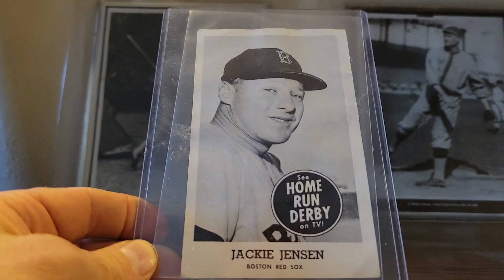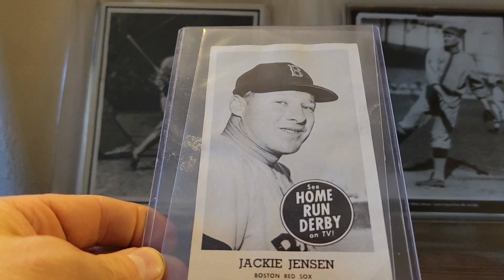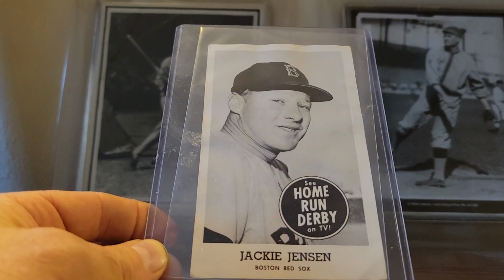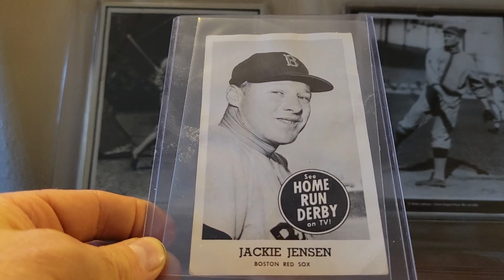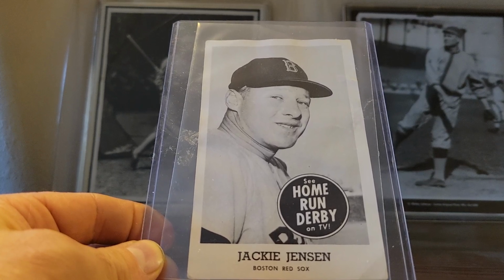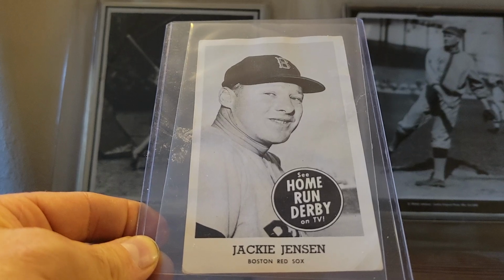Very hard to find. As for Jackie Jensen, you probably don't know him. You probably just know the name if you collect vintage. But he was an American League MVP, and he was eventually signed by the Yankees out of the University of Cal. At Cal, he was not only a star baseball player, he led the Cal Bears to the College World Series. He also led the Cal Bears to the Rose Bowl, and he was an All-American. He's a part of the College Football Hall of Fame. So he was a golden boy, and he ended up signing with the New York Yankees, and he was supposed to be the heir apparent to Joe DiMaggio, not Mickey Mantle. He was the starting center fielder first.